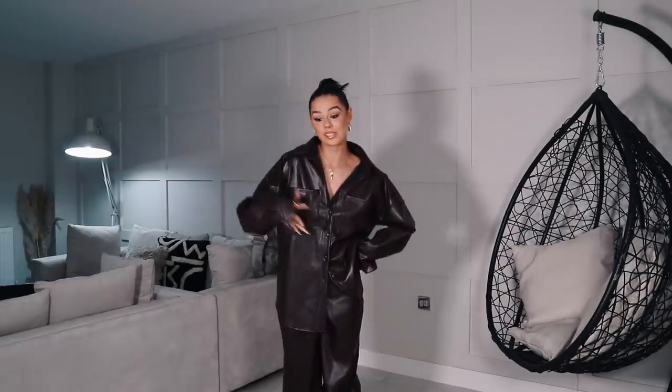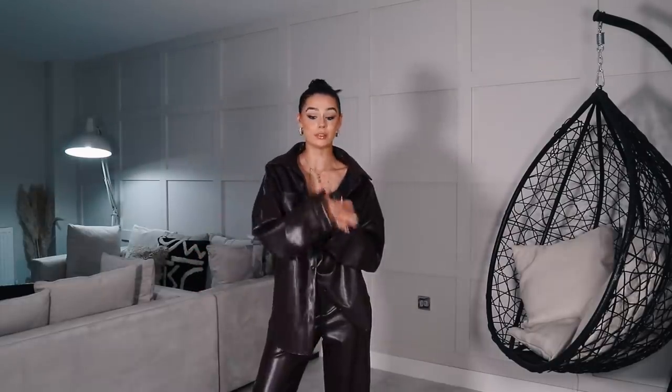Chocolate leather over the black, so it's still wearable, but not so samey. This has to be my favorite leather set that I own.